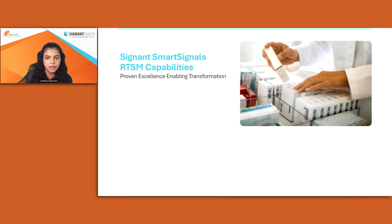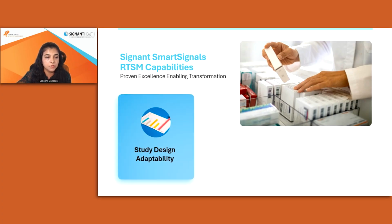With that said, I would like to briefly touch upon the Signant platform's core RTSM fundamental capabilities. To start with, we have study design adaptability. Our platform is built for scale and protocol amendments. From simple 2-group studies to massive 50,000-plus patient trials, we support it, and the system fits your study plan. And if there is a protocol amendment, we enable rapid implementation as well.